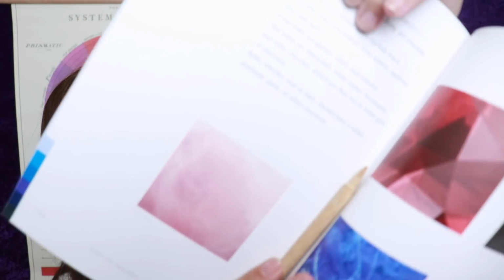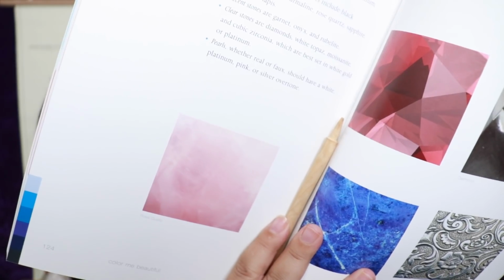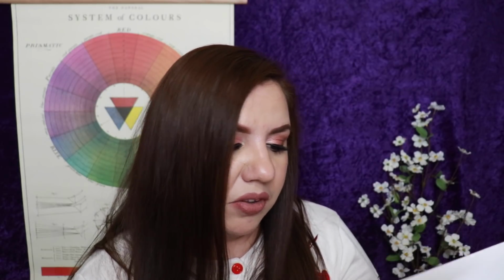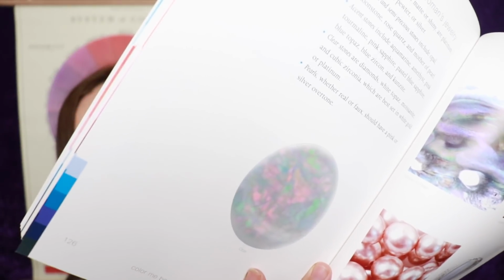This rose quartz tone pattern here is just magnificent, and I believe it could be a fashion statement for the season. We can also go with ruby, but nah, I like that one the most. Here in this opal tone, you see the deep pink in the middle? Yeah, very beautiful. I love that one.